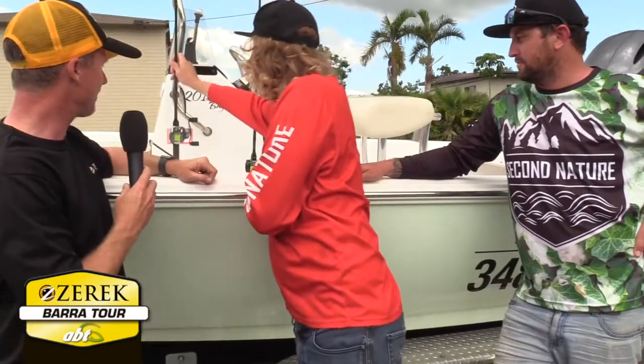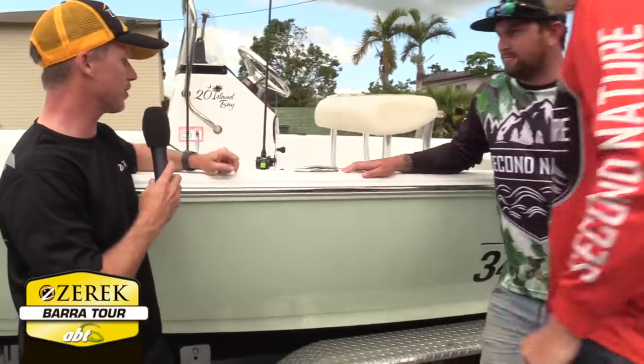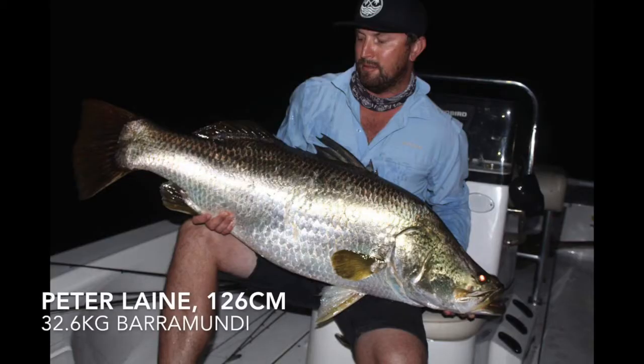Peter Laine, you caught that 126 centimetre fish that on the length weight curve came in at 32 and a bit kilograms. So that's a great way to get a kicker fish into a bag. Was that the first or second fish, or where did it come in the order? Yeah, that was the first fish we got for the night. It was about 7 o'clock and hooked up to that one, so it was good to make one stick.